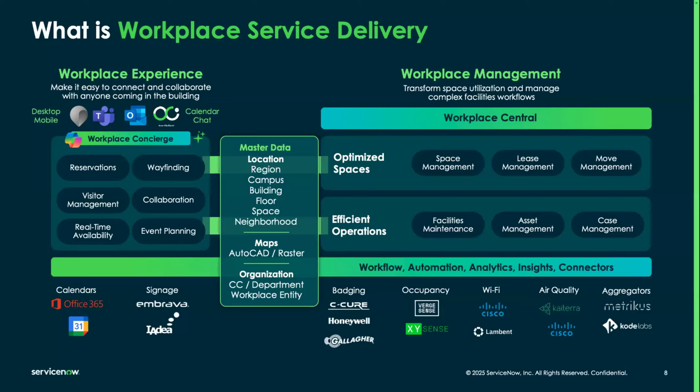So this could be throughout different solutions. This could be the mobile device. This could be through a desktop experience. We'll see that we have multiple different channels where an employee can go and interact with the system.